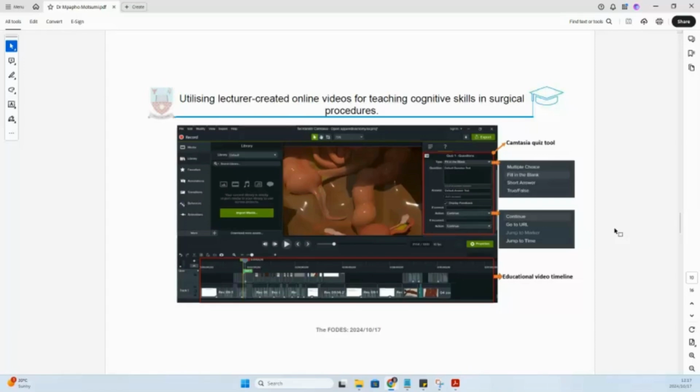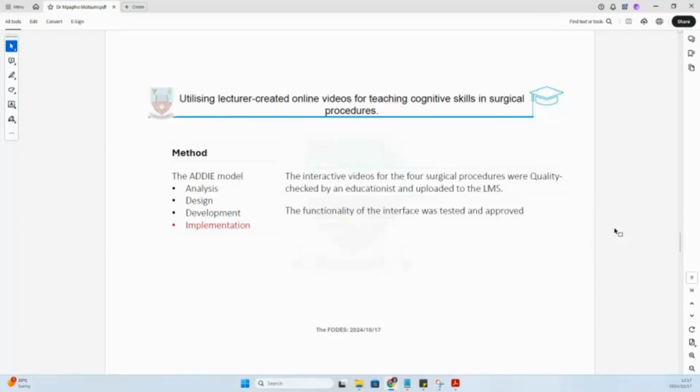Now, the implementation phase of the interactive video for the 4 surgical procedures that were designed were quality checked by an educationist and uploaded in the module in the learning management system. In this case, we used the University of Botswana Moodle platform to upload and provide access to the 4 surgical procedure videos. The functionality of the interface was tested during this stage as well.